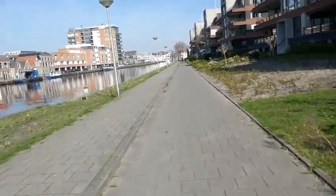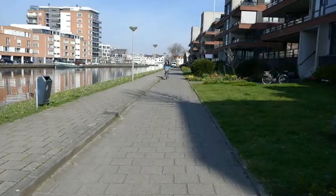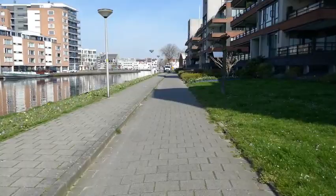Turn right, because yeah, turning right. And here you can see the river again. So the same procedure, follow along the river all the way to Den Haag. This is gonna be one heck of an epic adventure here in the Netherlands.